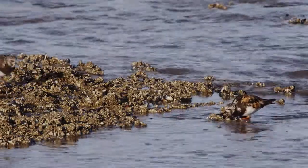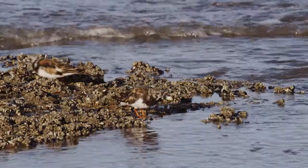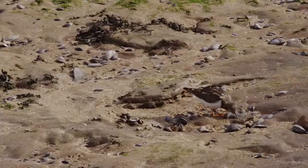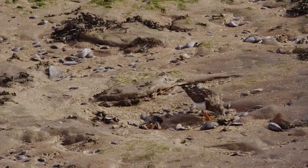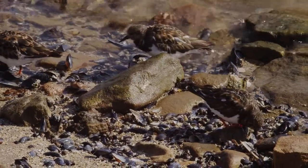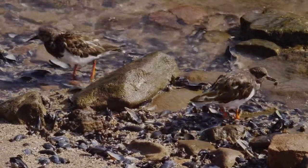They've begun to shed their auburn summer plumage, gradually replacing it with a more sober winter brown. They live up to their name, scouring the beach, turning over shells and stones, hoping to find their favourite food, tiny crabs.